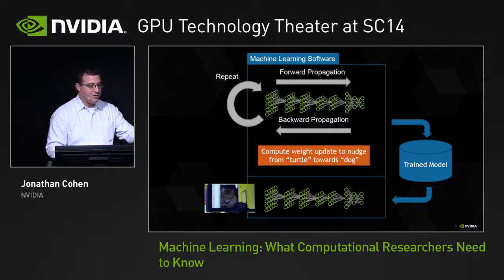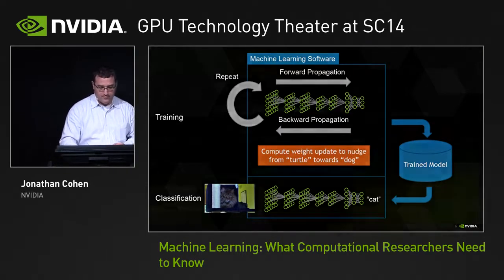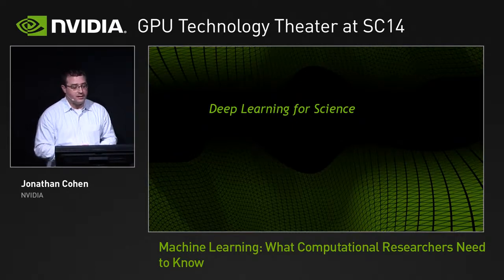And I deploy it by showing it a picture of something else. This is my cat. And it looks at this thing and it says, oh, that's a cat, or so you hope. And so that's the basic idea, that you're sort of trading programmer expertise for lots and lots of data. So that's kind of a quick overview of deep learning and how it works and why it's so exciting.